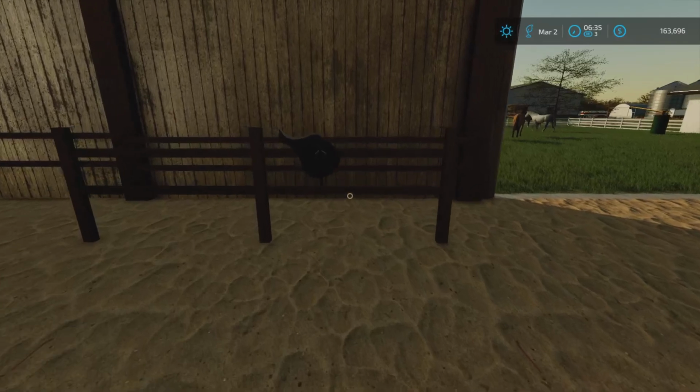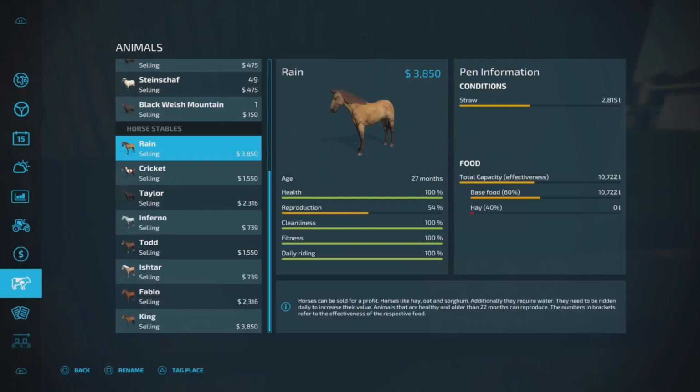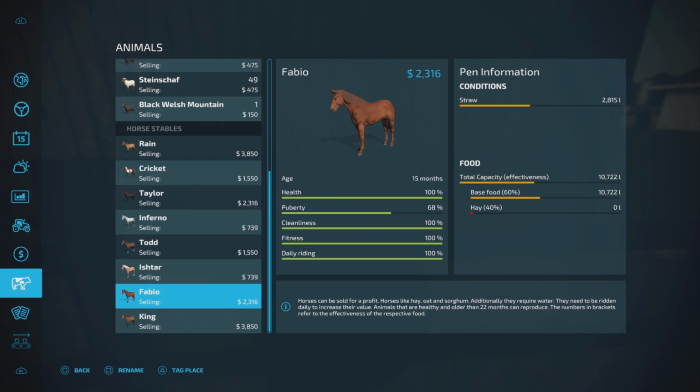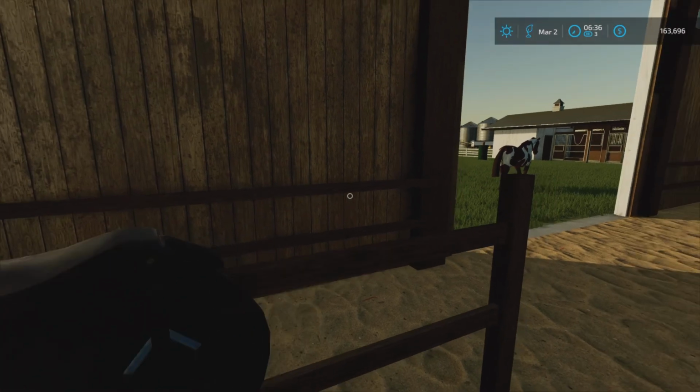I've got a busy day again. Spring scramble continues. Let's see here. We're checking cleanliness and daily riding. Yeah, 100% across all the horses.